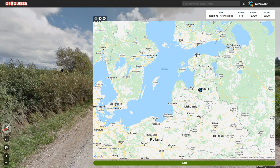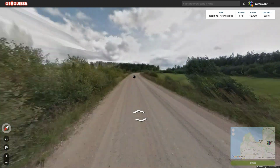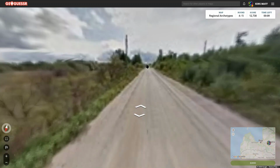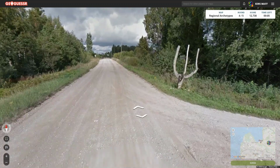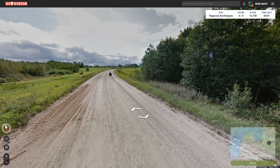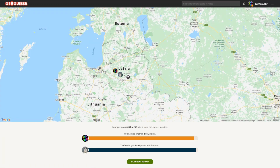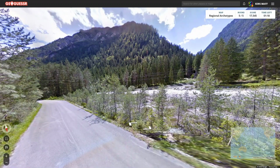I don't want to move it to Estonia. I think it's Latvia. Which means it's probably going to end up being Lithuania. But if we guess Lithuania, it's going to end up being Latvia. So we're going to keep our Latvia guess just so that it's Lithuania, and then hope that it's actually pretty close to where we want it to be. Although I could see it not being pretty close to where we want it to be. And it does end up being Latvia, actually. It just ends up being more to our east. We're actually doing really good for regional archetypes.